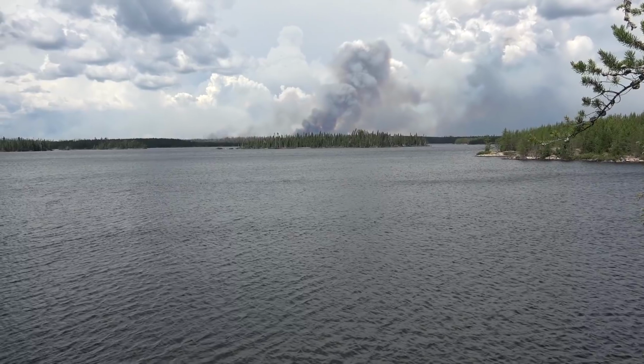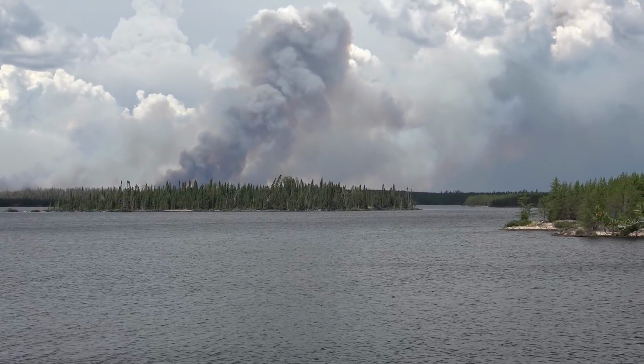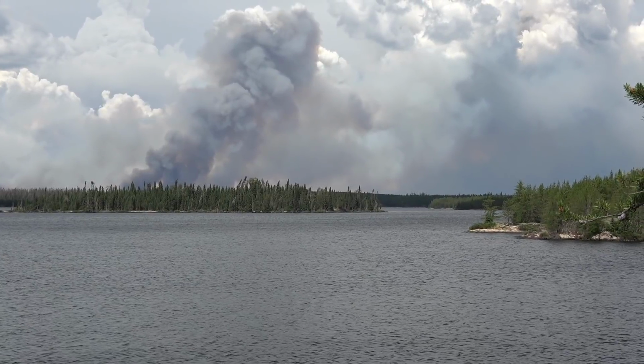If you've been tracking us along, there's some forest fires to the north of us, so we can only travel south. And we have a few possible exits. We could stay here, but we've explored all around this system here. So if we go back down to Wrist, we have even more options. So can't control Mother Nature, can't control these forest fires, so we're making the best of it.